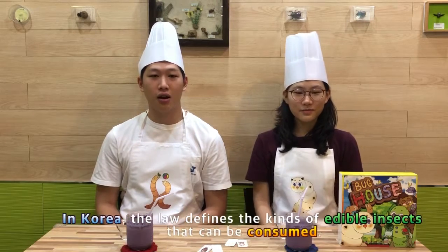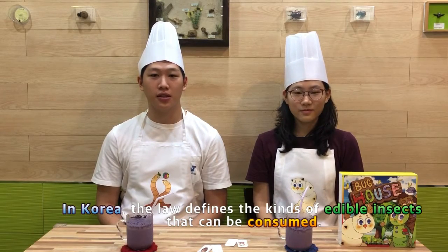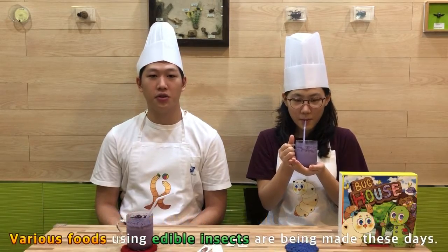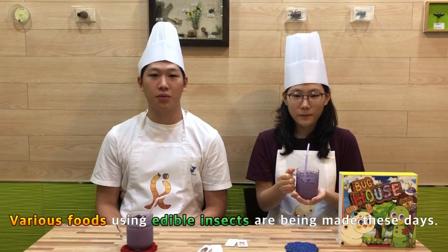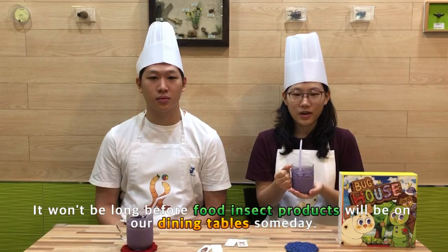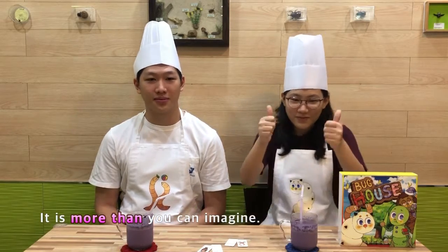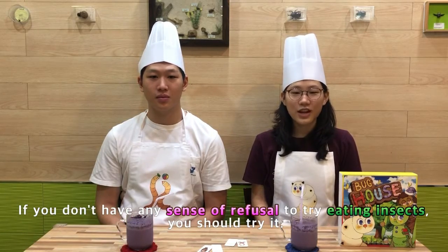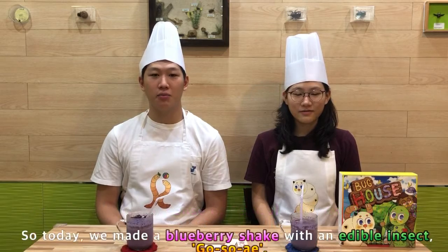In Korea, the law defines the kinds of edible insects that can be consumed. The reason is to ensure the stability of edible insects. Various foods using edible insects are being made these days. It won't be long before food insect products will be on our dining tables someday. It's more than you can imagine. If you don't have any sense of refusal to try eating insects, you should try it. So today, we made a blueberry shake with an edible insect, kosoe.